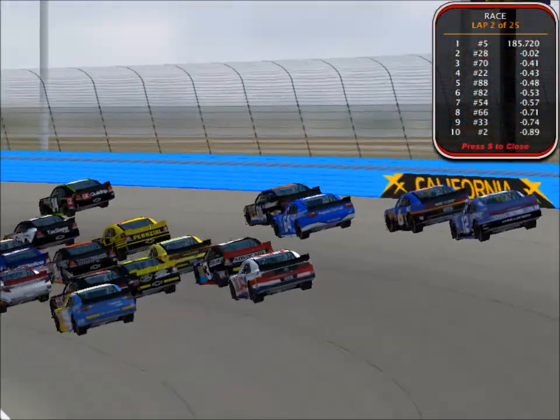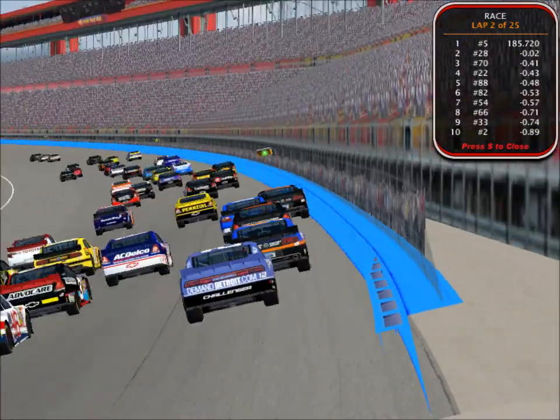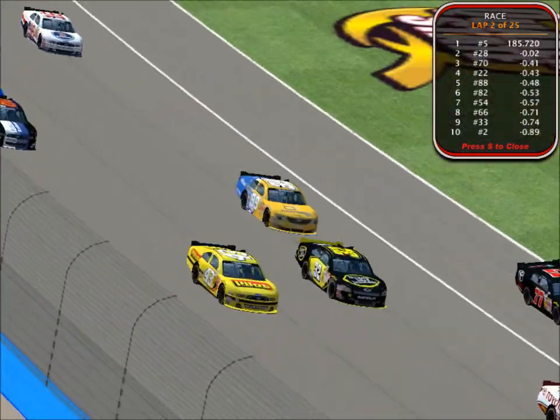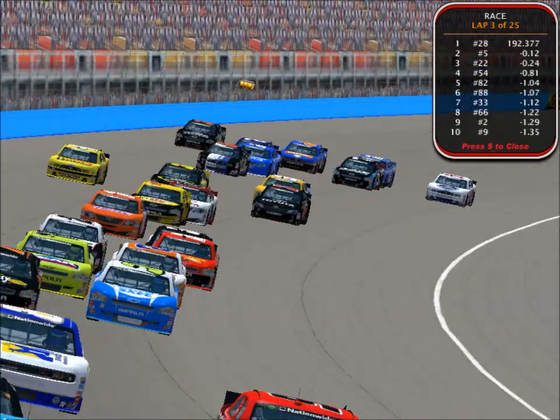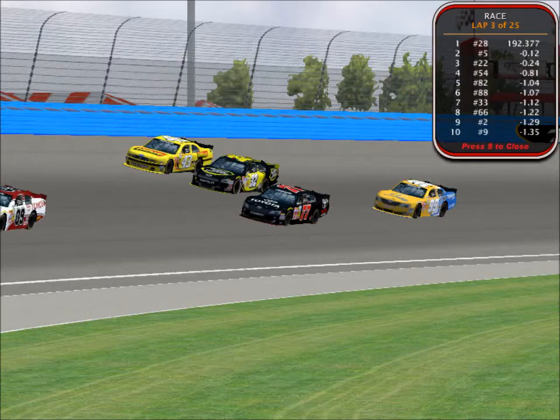Dylan Young, Sean Hindley, and Jake Rogers. Oh! How did they not wreck? Steve Gonzalez, somebody all got together, and Hummel just about got turned by Dylan Young. How those guys kept it together, I don't know. Daniel Voiles is on the apron. Alright. That was a close call.